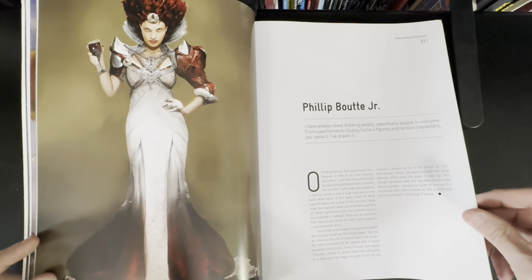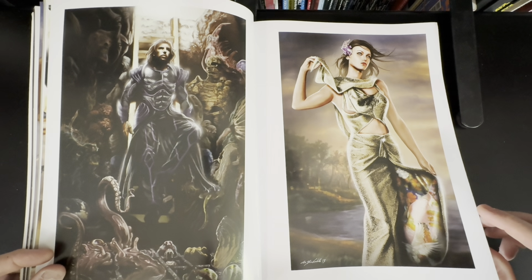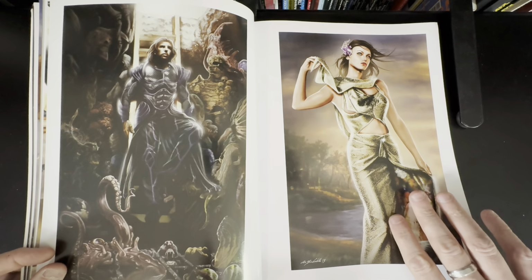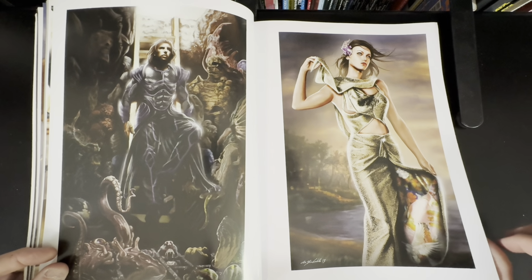"The magic of costume design is being able to make the overweight seem thinner, the short look taller, and the slouchy look as though they are standing up straight." 'Tis true. Christian Cordella. That is really freaking cool. So I just love the texture on this dress.